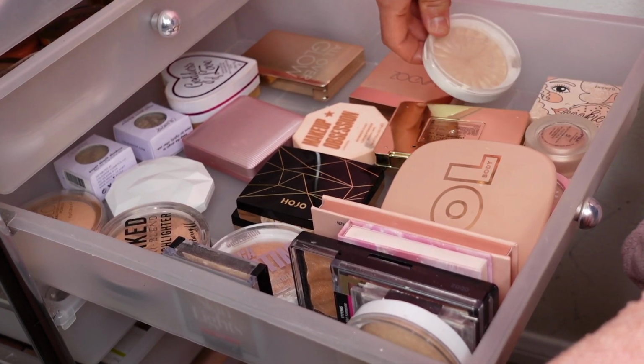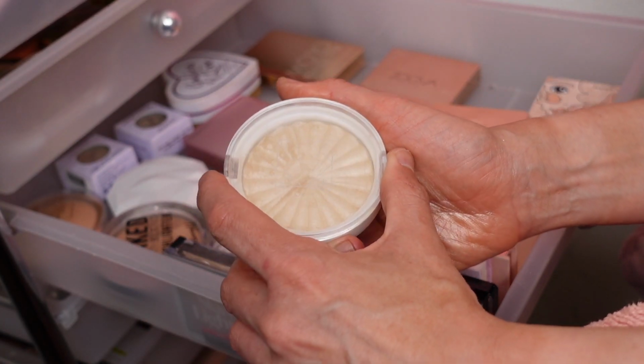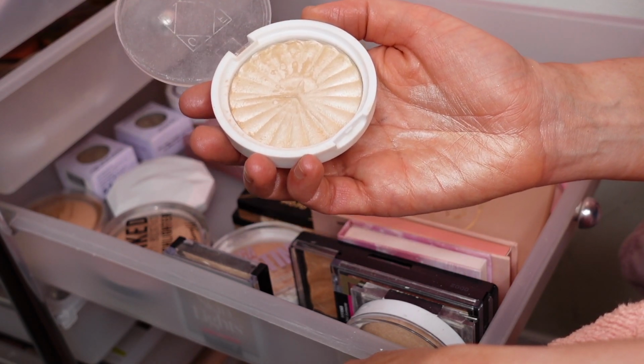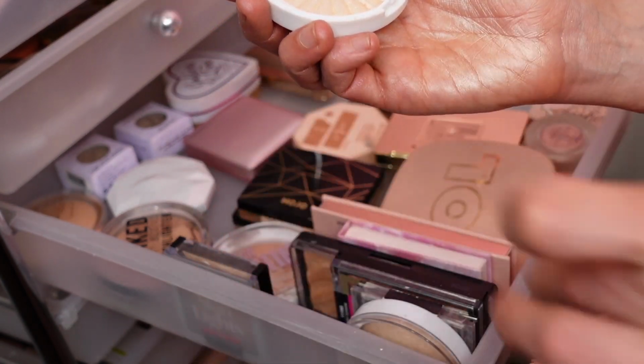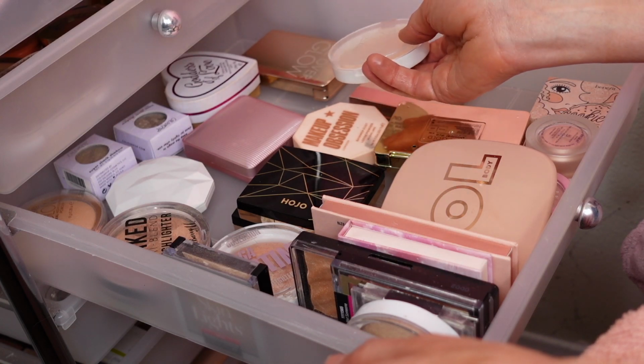So let's see. Oh, another one here. The problematic one. Nowadays, this is problematic. That's Ofra. But this came in an Ipsy bag a long time ago, and I use it a lot for under the brow highlight and stuff like that. So I'm not getting rid of it. I've had it for a long time. It's gonna stay.